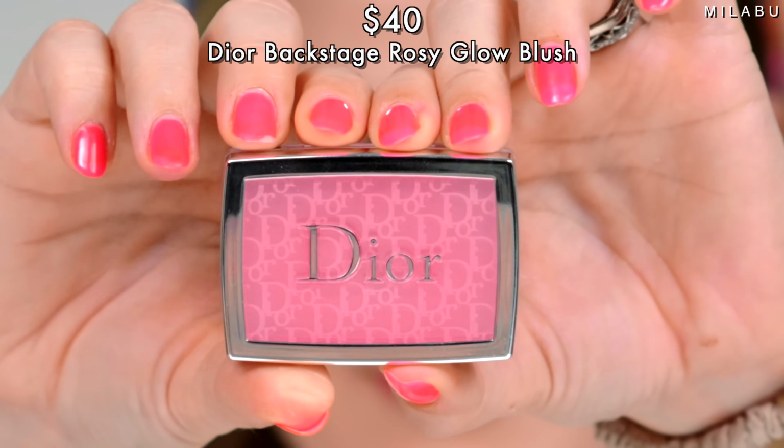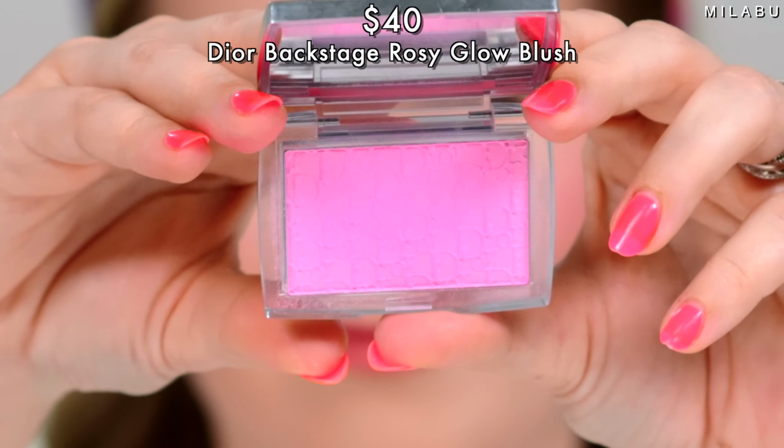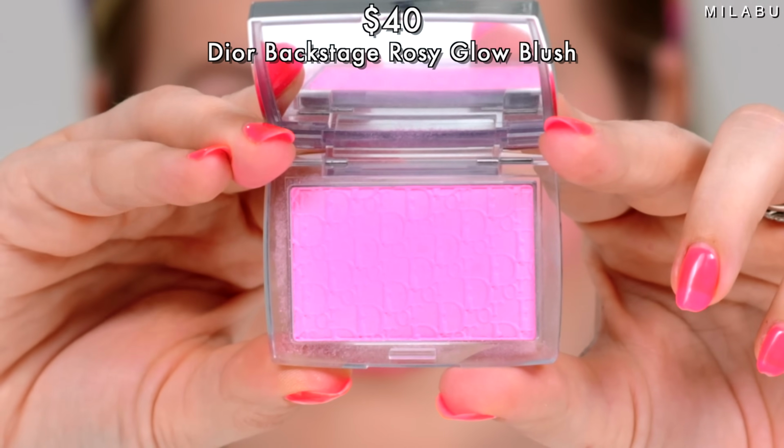Next, viral makeup you should skip. Dior Backstage, their Glow Rosy Blush. This shade in particular, 001 Pink. I was so excited when I got this, when I bought it. I was seeing everybody all over social media. I believe Kylie Jenner is the one that started the selling out of this Dior blush. Everybody's results looked so stunning.